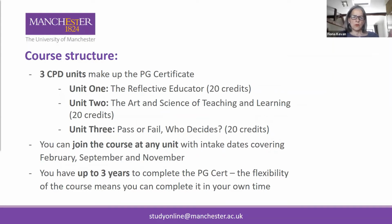So the course, when we say the course, the PG Cert, the programme, if you're going to go for that, is made up of 3 20-credit units, but of course each unit stands alone, so you can take just one of them or 2 of them as CPD, continuing professional development, just as a one-off, or you might want to bag one unit and come back and do another one and build it up over a period of time. So you can join the course with any unit. There are intake dates around February, September and November, so don't think that you've missed the boat if you don't start at the beginning of a traditional academic year.